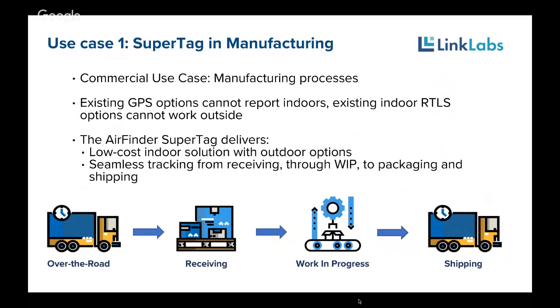Which you made. So use case one is, what does the super tag look like in a manufacturing process? And specifically, it's not just on the manufacturing floor. It's not just shipping it to somebody. It also could be receiving the inputs, which could be coming from your specific suppliers, and you need to be able to plan around when it's going to be there. Yeah, I think it's worth homing in on that point.